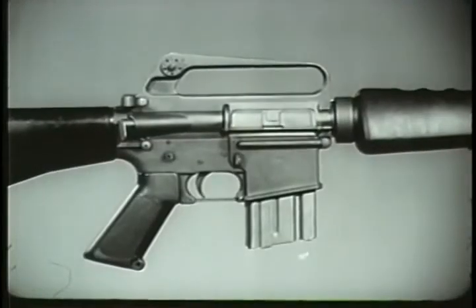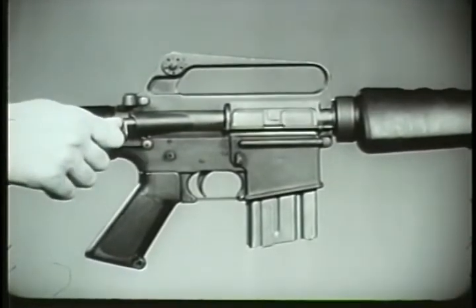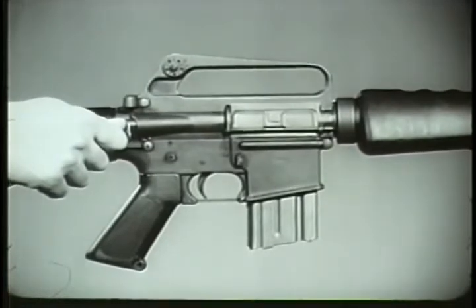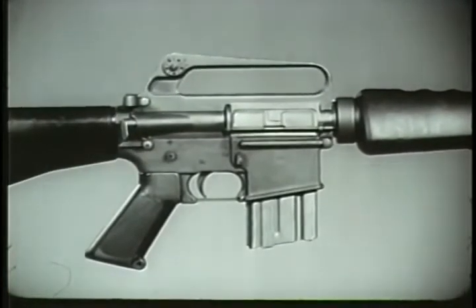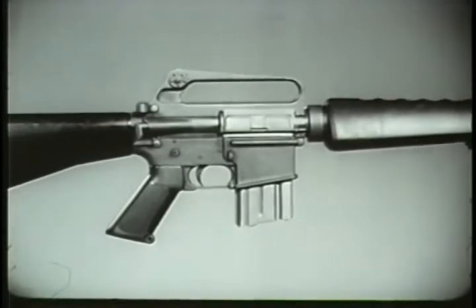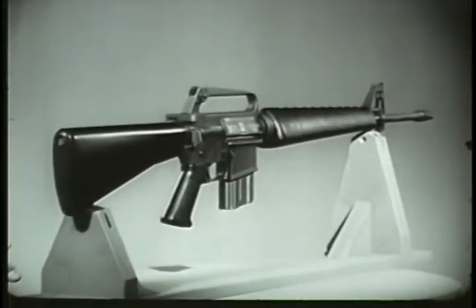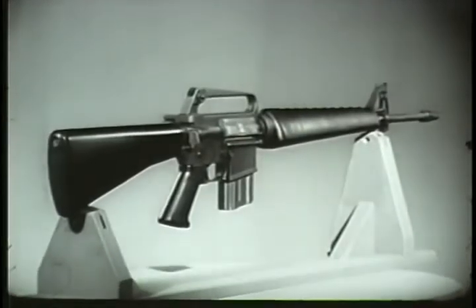A special feature of the XM16E1 rifle is the forward assist assembly. This permits the rifleman to seat the bolt manually in event it fails to do so automatically. The principal distinctive features of the weapon have been described. Before learning how it functions, we will see how it is used.